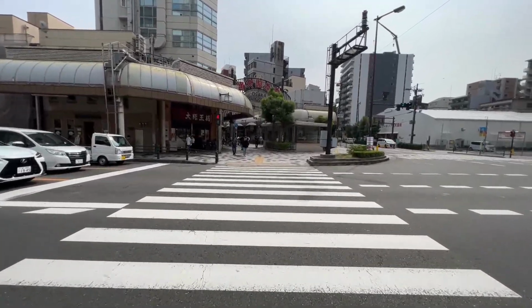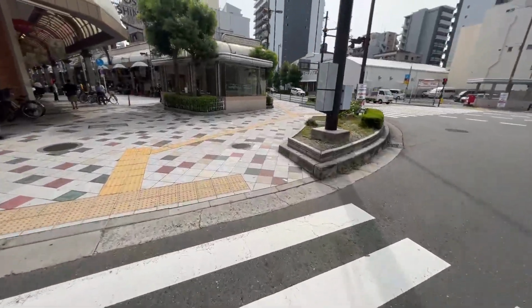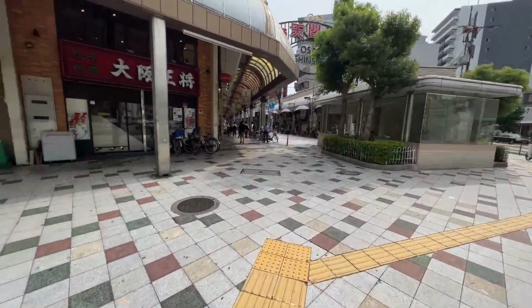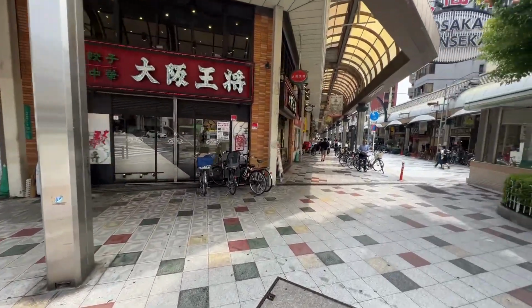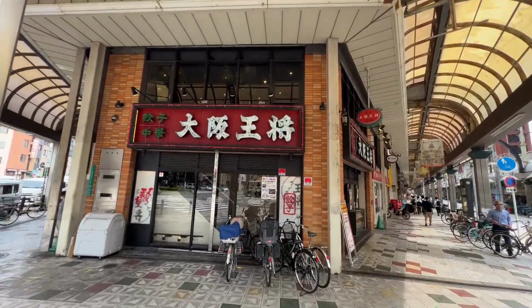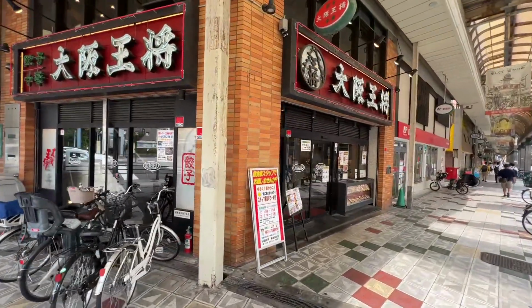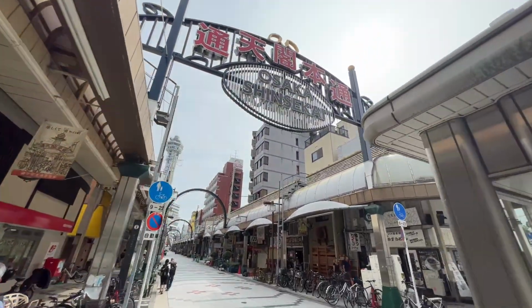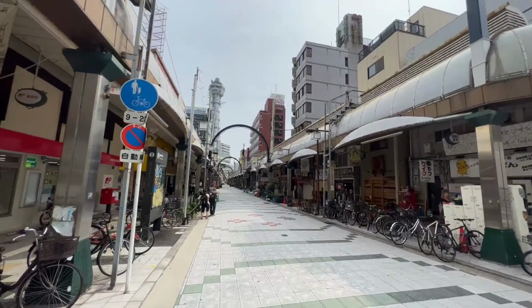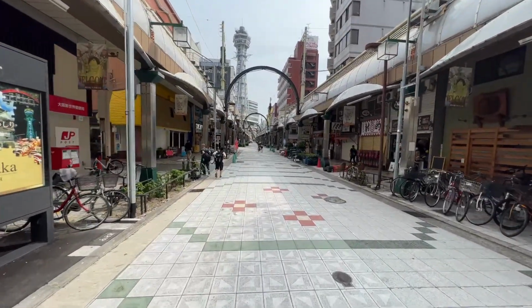I've done several other walks in this area. Over here, I've walked this way down once or twice. You have to check it out. So as I was saying, this is Osaka Osho. So this is another gyoza place, but Osaka Shinsekai. So in the background we have Osaka. They need a RoboCop there for sure. Maybe.